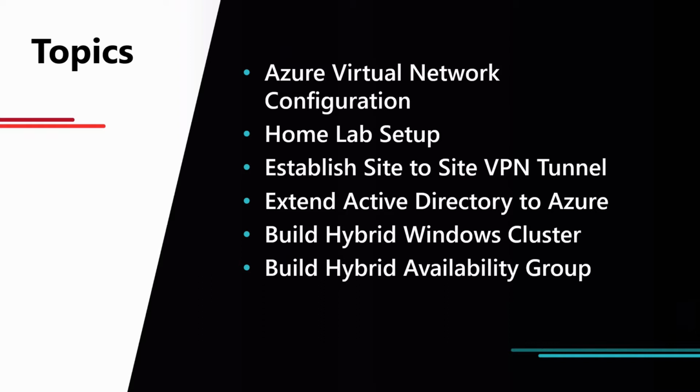Once we have that in place, we're going to quickly go over how you can extend Active Directory into a virtual machine out in your virtual network in Azure, and then actually build the Windows failover cluster and the availability group. That way we can use our wonderful knowledge about SQL Server to test our hybrid lab that we create in today's session.